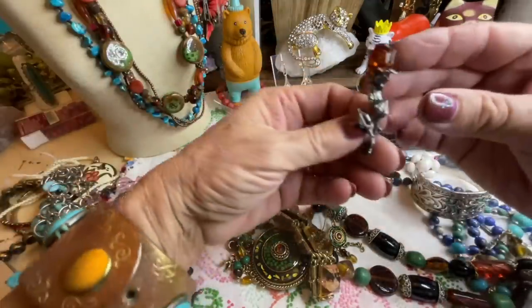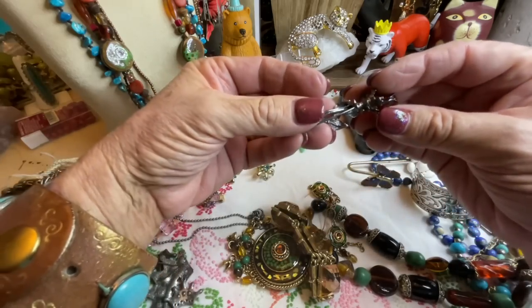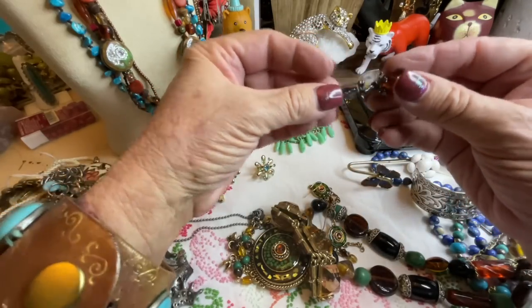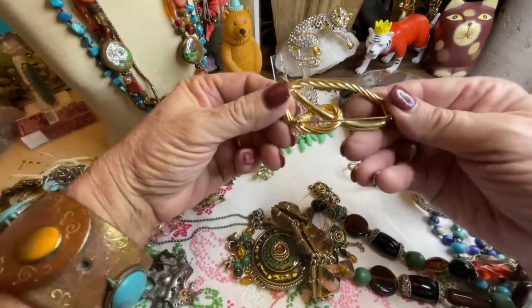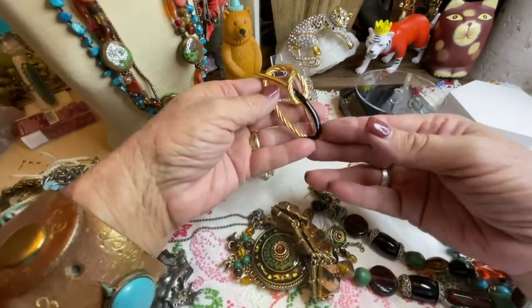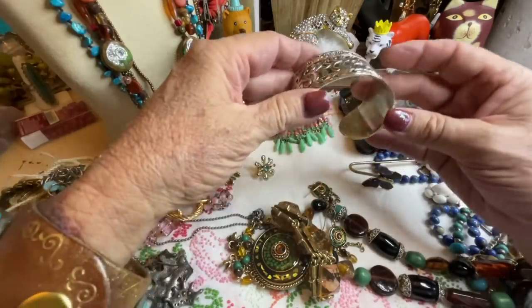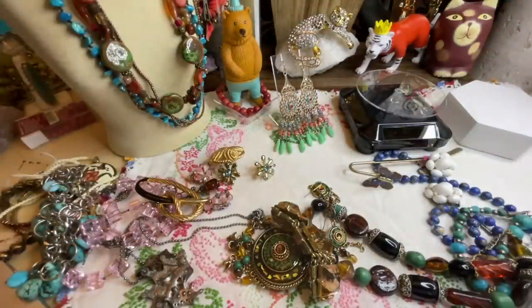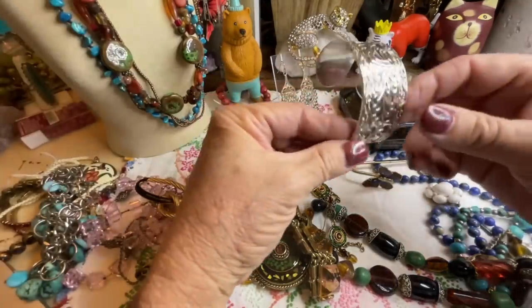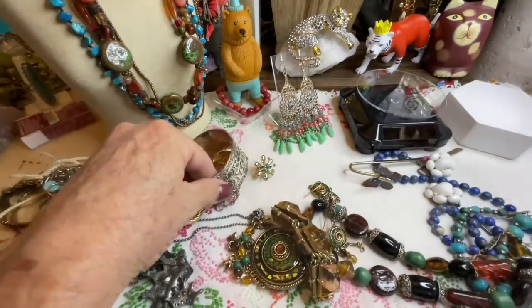And this one, I haven't tested it yet, but it sure does look like amber. So, and there's the back of that one. And this one, I was surprised, this one's not marked. And this one's really pretty big. Let's see, and then this cuff here, it does have a mark. Let me see what it says. Oh, that's hard to make out. I think it's just some kind of a symbol, but probably a maker's mark. But that's a really nice cuff bracelet, silver tone.